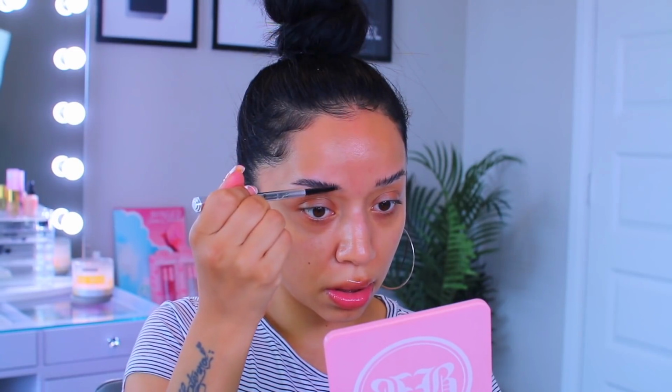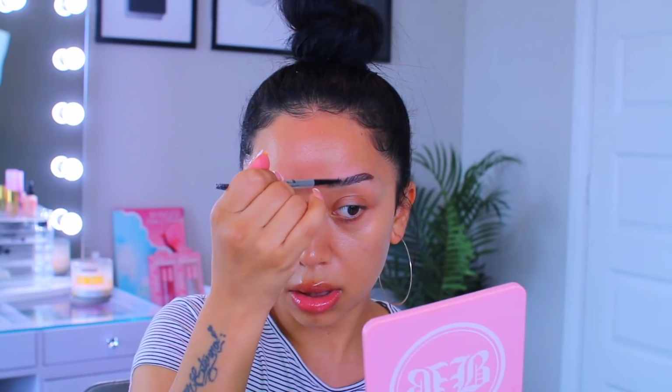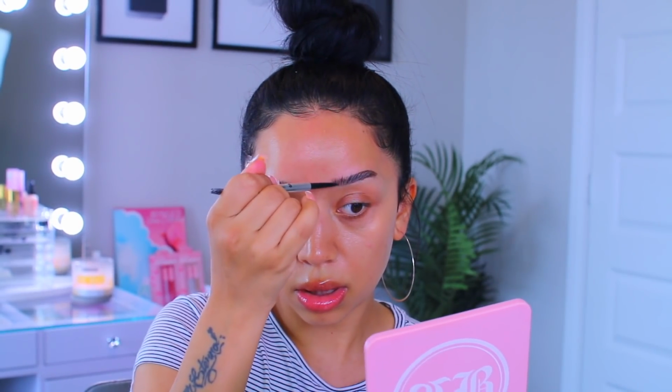So I'm just going to let that sink in, and while that sits on the face, I am going to do my brows. I do have an updated tutorial on how I do my feathery brows, so I'm just going to fast forward through this part. Obviously, since this is an everyday makeup, I don't really worry too much about my large pores or anything. So let's jump into the foundation.